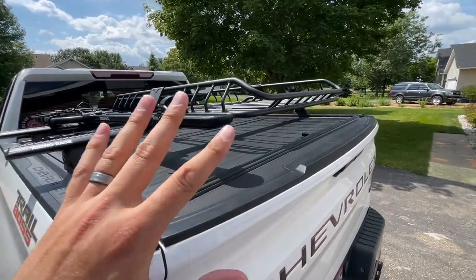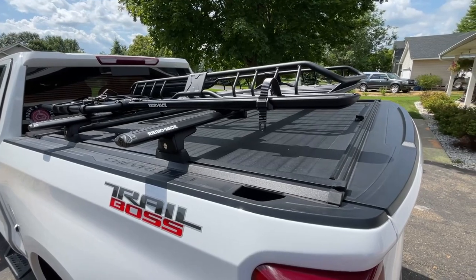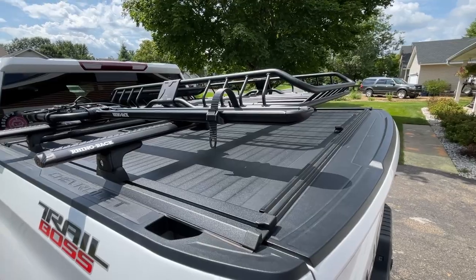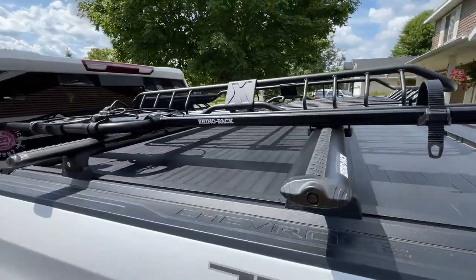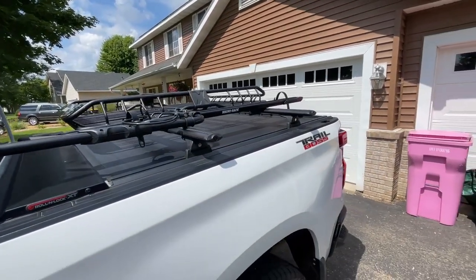This is the most expensive combination of things on my truck right now, probably $3,000 or more for this setup. I know that's insane, a lot of money, not something I would have pulled the trigger on unknowing. But knowing what I know now, if I sold this truck today and had to buy a new truck, the way that it has helped our camping scenario, I absolutely would purchase it again.